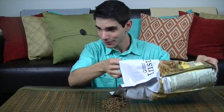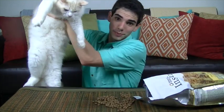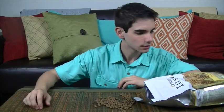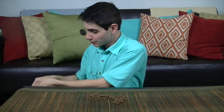Now, as I said before, usually whenever I open any bag of food, he's already staring. He usually comes running. Oh, look at all the food. Okay, I had to go grab him, but here he is. Let's see if he likes this food. You are just not being cooperative. Whatever, now I have to pick this up. He'll eat it eventually, because I'm just gonna put it in his bowl.